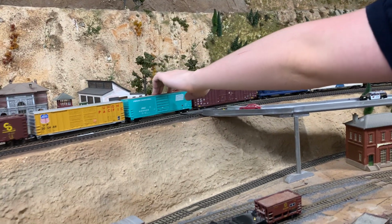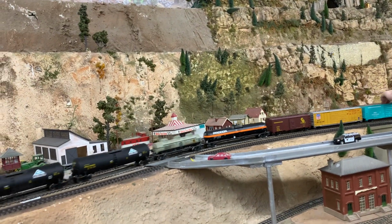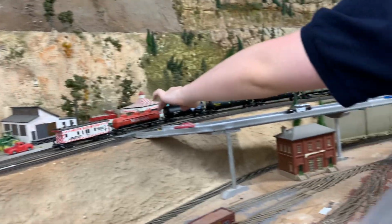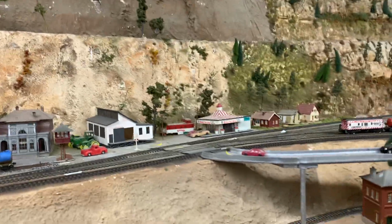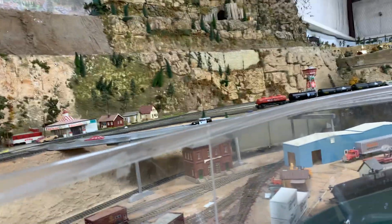Almost got them all inside. You just have to see if there's no, well, hopefully it doesn't derail. Okay. That's a CSX caboose. And we got it. Now what I need to do is set the points again so he can go.